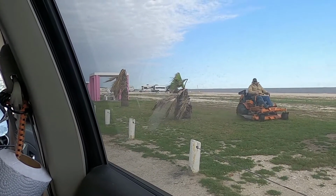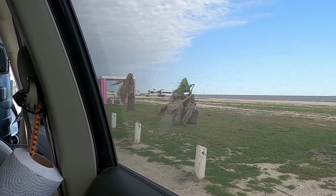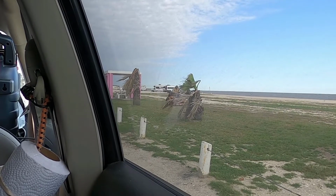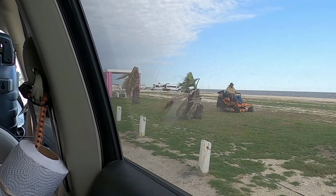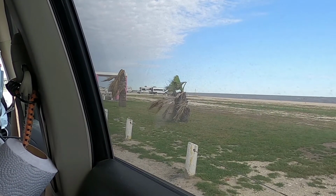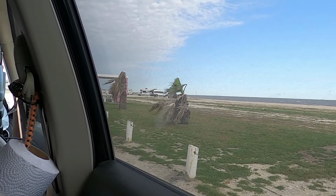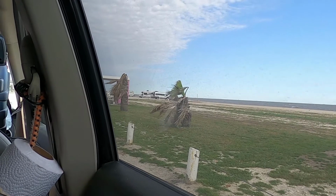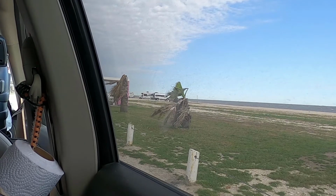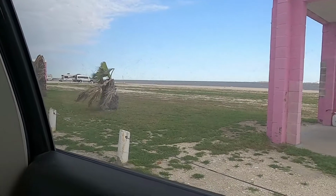Maintenance at Magnolia Beach. That's why this campground is very good. You get free camping, free showers, and they also maintain it. So I don't know, that's probably why the grass doesn't grow too tall, because they regularly cut it with a mower.